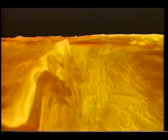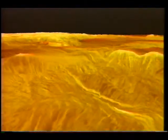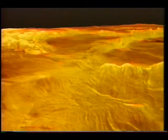What looks like a scene out of a science fiction movie is actually real. Scientists from NASA's Jet Propulsion Laboratory have manipulated spacecraft data of Venus to give a bird's eye view of its surface.